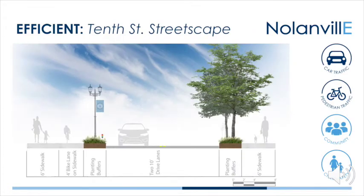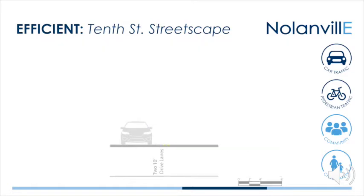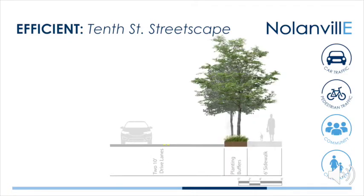We felt 10th Street was one of the most important streets to address. It's located in the center of Nolanville with Cavazos Elementary at the north end and the proposed square at the south end. Shrinking lanes to 10 feet will decrease the speed of traveling vehicles, meaning the safety of the surrounding pedestrians will increase. The existing curb on the west side of 10th Street will remain in this proposal, cutting down on renovation costs.